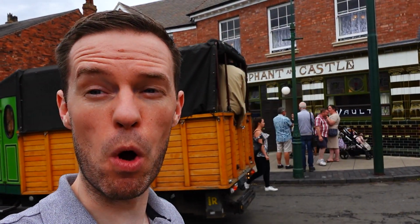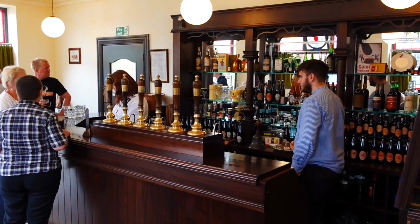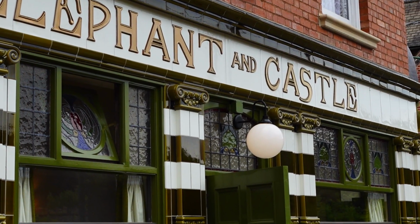So this Elephant and Castle pub, really great to have another pub. I've just got a car coming past me, I think. Old-fashioned car. There. Whoa! So yeah, really good to have another pub in the Black Country Museum. I think the other one was very, very small. It sometimes got a bit overrun. So now they've got another option. And it also does kind of more pub food upstairs as well.